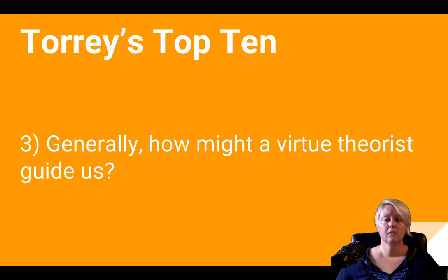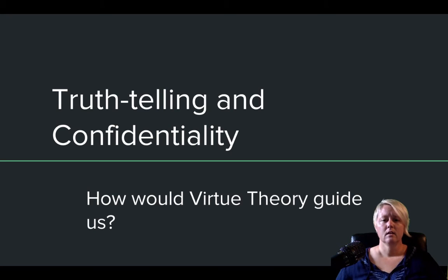Number 3. Generally, how might a virtue theorist guide us? Virtue theory suggests that if you're a physician or a nurse or a healthcare practitioner of any kind, you would be a good physician or a good nurse if you cultivate virtues like honesty and fidelity and compassion. So virtue theory would say, be a compassionate person, be an honest person, be a trustworthy person, and do the things that honest, compassionate, trustworthy people do.